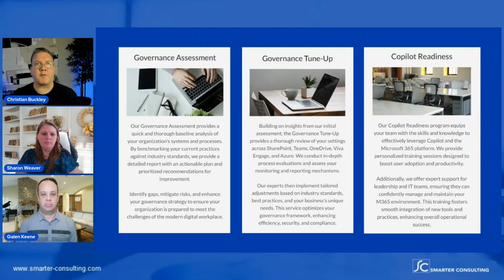The tune-up offering builds upon that. The assessment is part of it, but this is where we actually help you set it all up, and we do that on your behalf. If you don't have the staff or resources to deploy this, we can help you pilot and build that out, and make sure that you have the governance structure in place to be successful going forward. There's a lot of train the trainer activity around this, so we can help with that initial deployment to make sure you're on the right path for success.